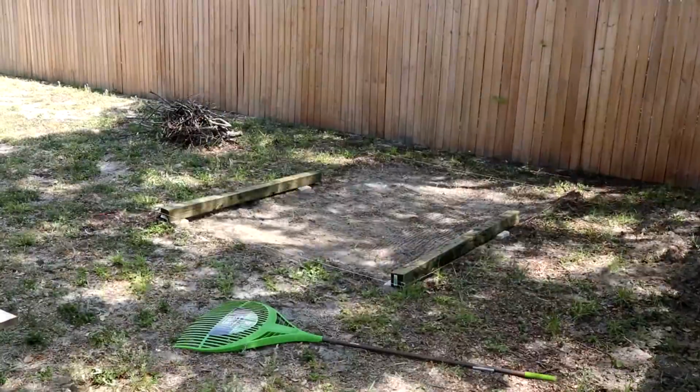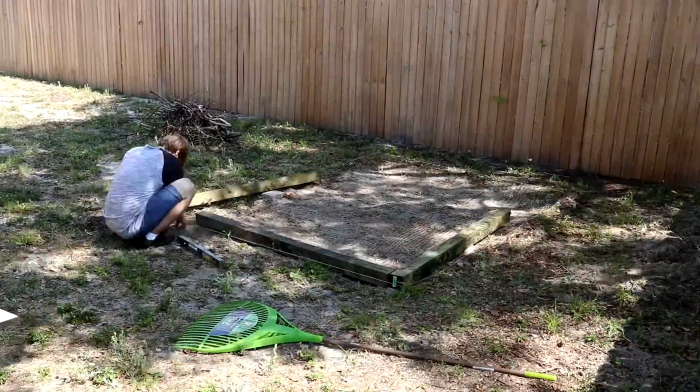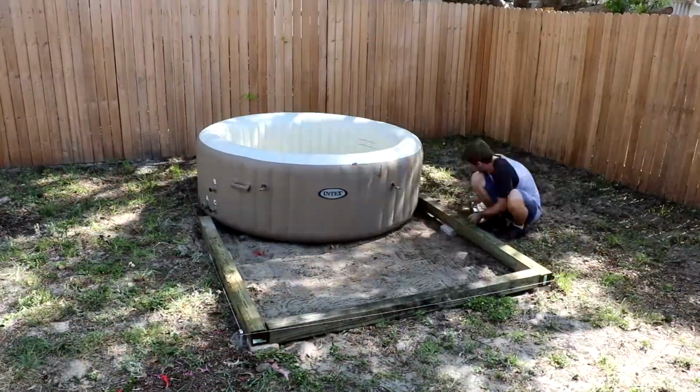Next, I just set down a few pavers and used 6-foot 4x4s to make sure that they were all level. And they were not. So I adjusted them, and adjusted them some more, and this ended up being very time consuming.